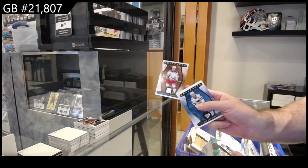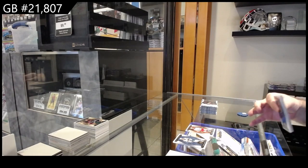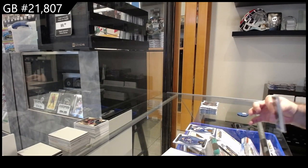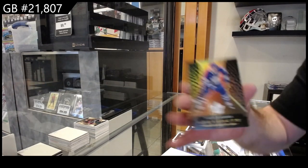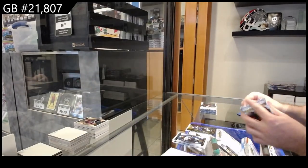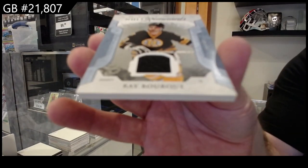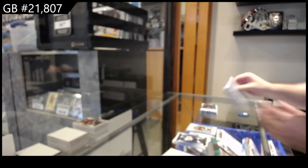We got a $5.99 for the Rangers of St. Louis. $75 for the Buffalo Sabres of Dahlin. We've got an Orem for the Maple Leafs, Mitch Marner. Mitchy Marns. We've got a Remnants of Ray Bourque jersey for Boston. Raymond Bourque.